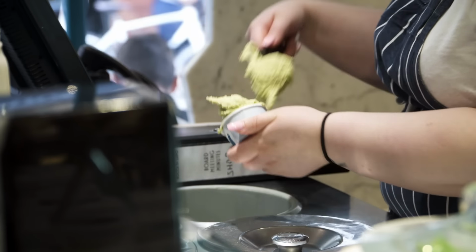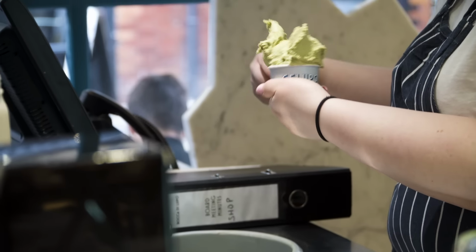I reckon there's 2 ways of looking at this. He's either going to go super traditional, or he's going to go like rose petal and tea tree lemon, you know, that kind of stuff. I know. Yeah, aloe vera ice cream.